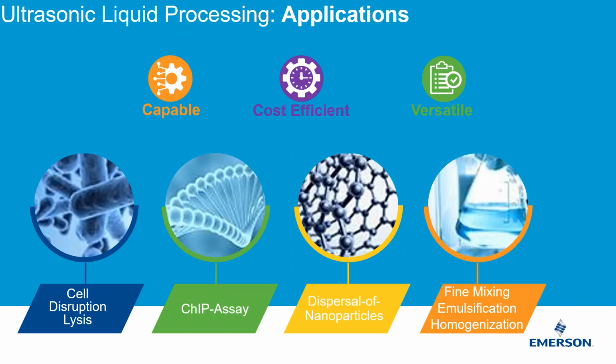High-frequency ultrasonic acoustic vibrations can also be employed for liquid processing, either at lab scale or full-scale pharmaceutical manufacturing. Some common applications we see are cell disruption and lysis, efficiently breaking down cell membranes without overheating or degradation. Chromatin immunoprecipitation assays, or ChIP assays, are used for processing DNA proteins. This technique releases DNA and proteins from cells, shearing them into fragments for further purification and analysis.